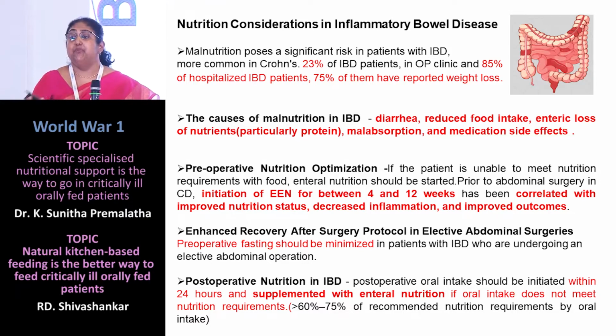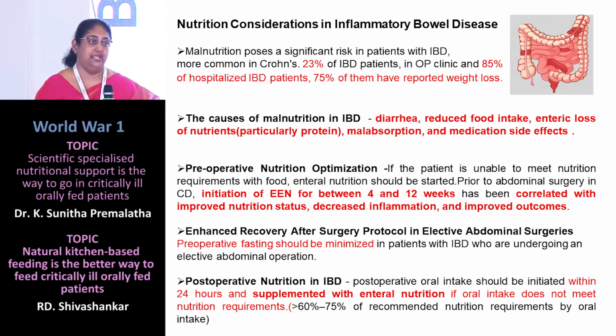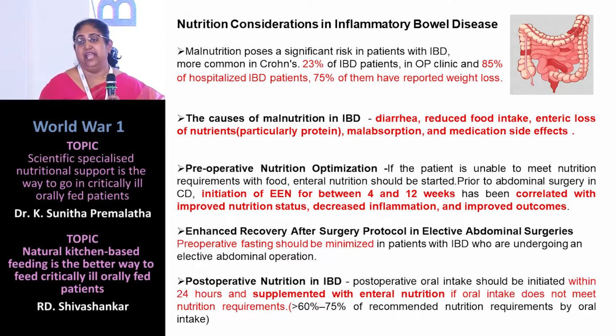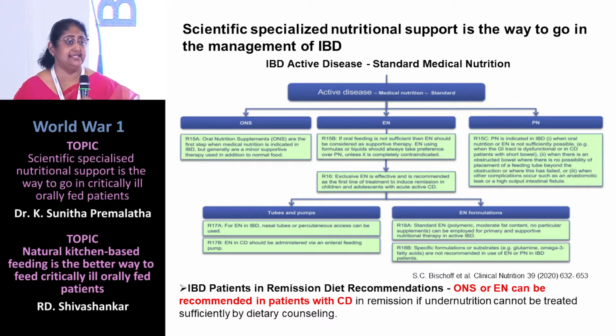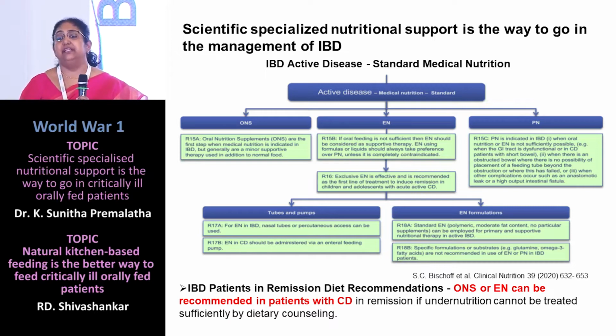So we talk about the ERAS protocol, where you minimize fasting before surgery. And even post-op, surgeons were hesitant. The clear liquid diet is outdated. So you try to feed them on the day of surgery. And obviously, when the nutrient intake is less, you've got to intervene and see that adequacy is met by adding a supplement. So post-operative as well. So clearly, the guidelines say that, yes, if the nutritional intake is less, then adding a supplement is definitely an important decision.